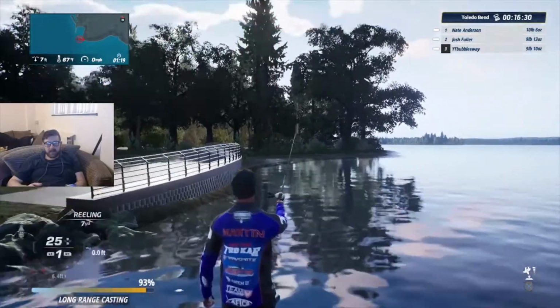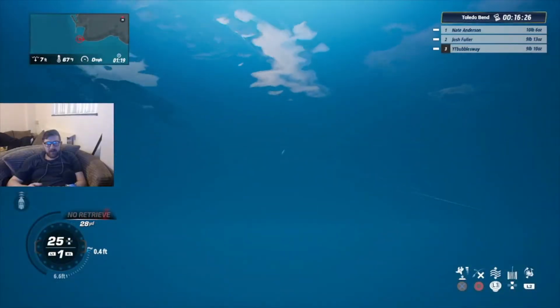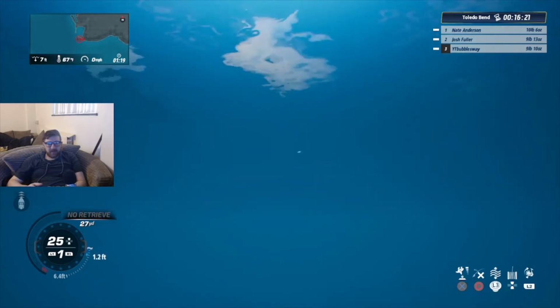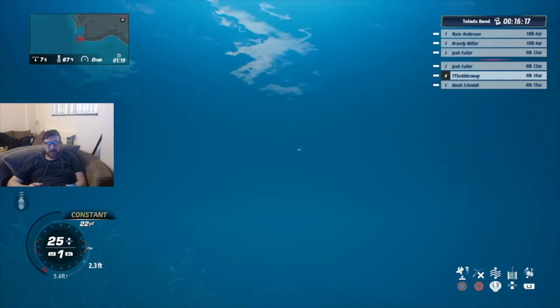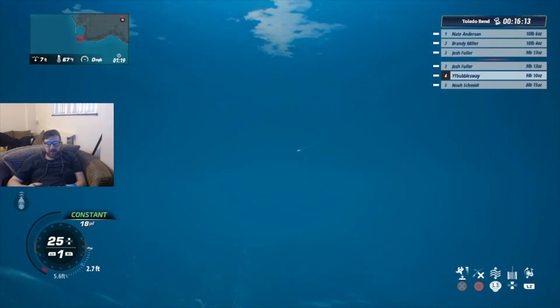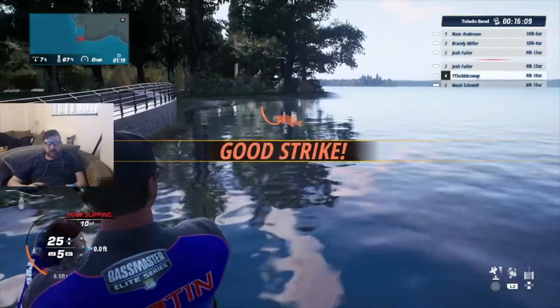Oh, the spotted bass counted. Now I've got 9 pounds 10 ounces. Okay, so the largemouth bass and spotted bass both count toward your weight. I didn't think it would. I thought it was just the largemouth. Alright, so we've got 9 pounds 10 ounces. That's now put us down into 4th place.